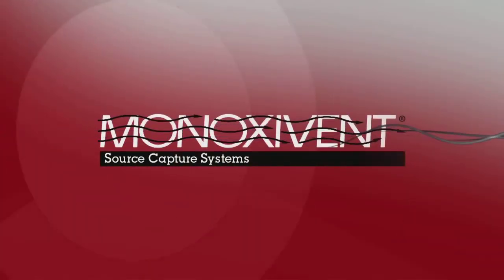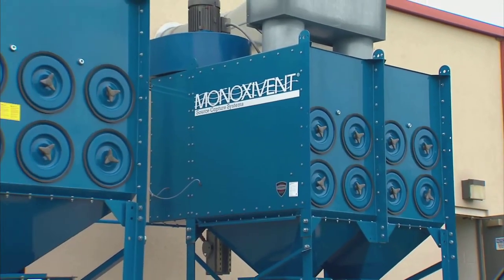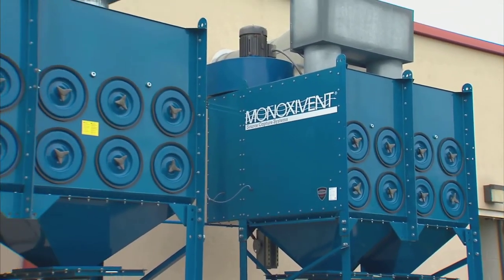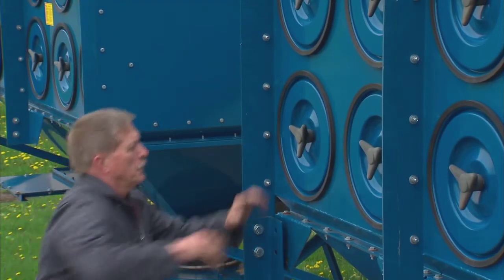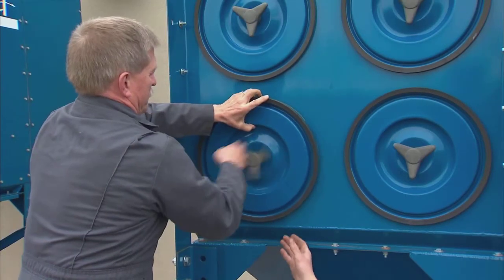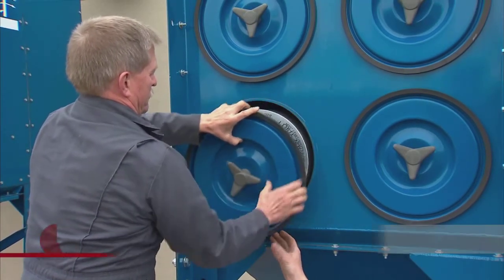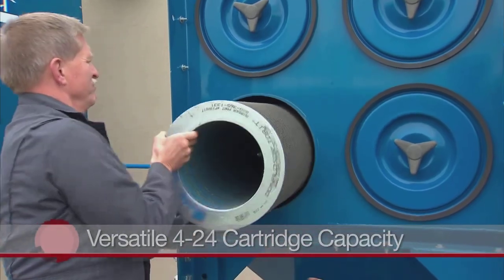Monoxivent creates innovative air cleaning systems for workspace environments. Monoxivent's MNX series cartridge collectors can be found nationwide in metalworking, welding, pharmaceutical, food processing, trade schools, and other applications where fine dust and particulate can be found. The MNX collector offers a 4 to 24 cartridge capacity.